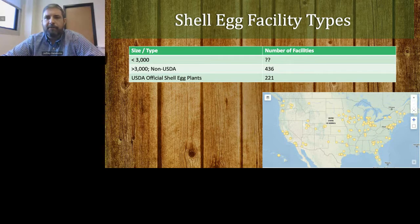We have in that program registered 436 shell egg surveillance registrants. Of those, about 50%, or 221, are actually USDA official plants or customers that use the USDA voluntary shell egg grading program. And you can see a map below of all of the customers we have and the distribution across the United States of those customers that participate in the voluntary egg grading program.